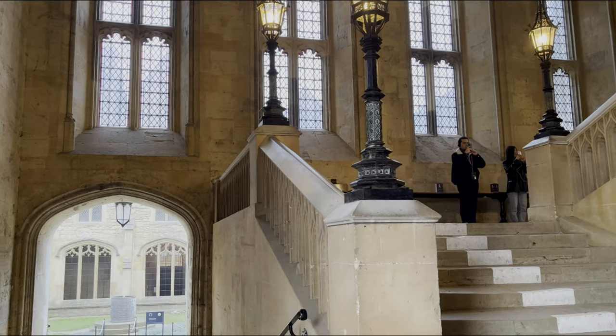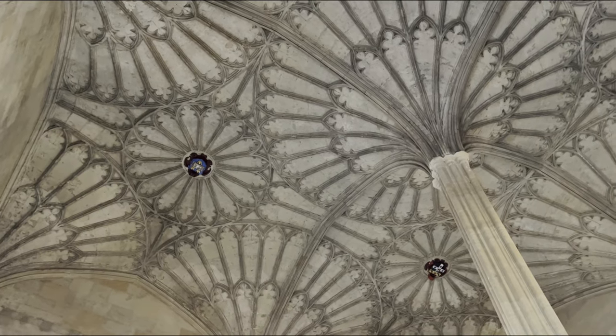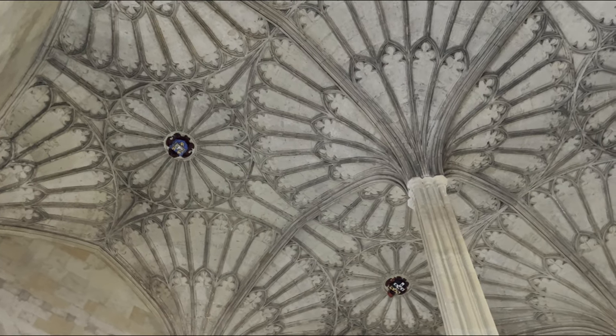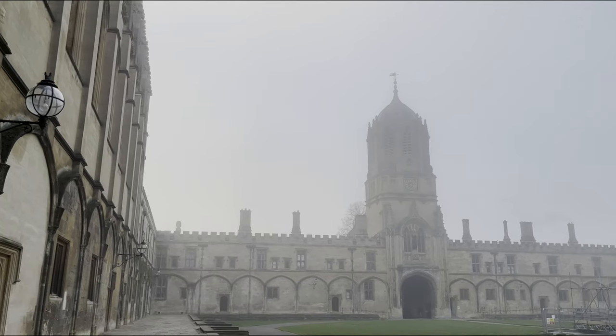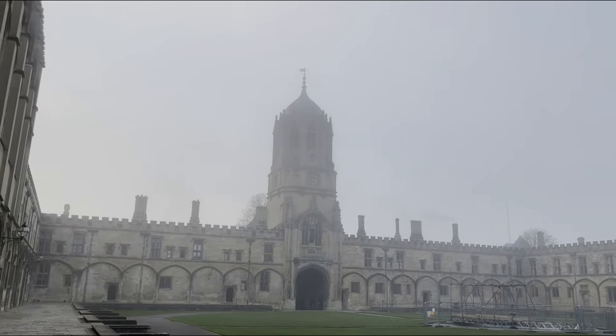Coming out of the hall, we had to take the Bodley staircase again. And then we were going to visit the beautiful inner courtyard of Christ Church College. It was obviously getting very, very foggy, but we still enjoyed our tour.